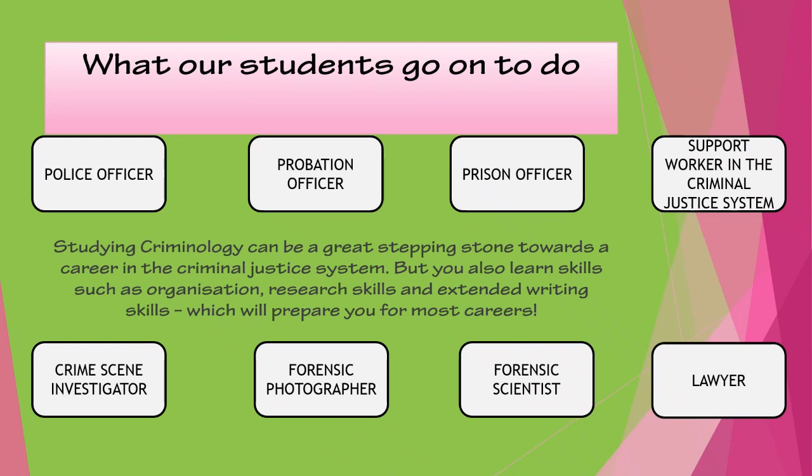In terms of careers and criminology, in terms of what our students go on to do, a lot of our students do choose to go to university. We do have quite a large number of them going on to study criminology at university as well. And if they're not studying criminology, a lot of them are going into various courses whereby the study of criminal justice is involved in some way. There's lots of different careers that you can go into.